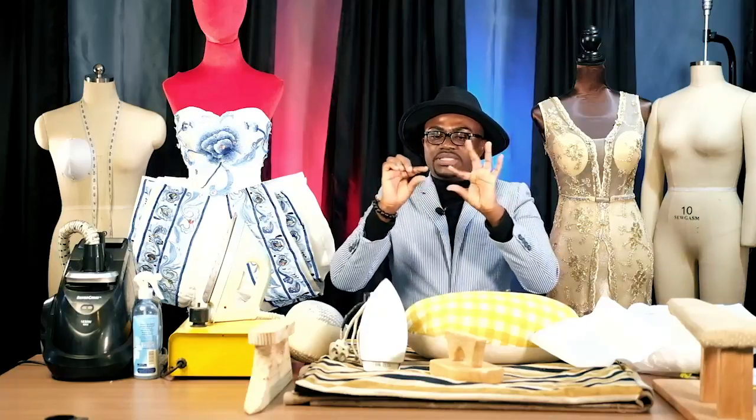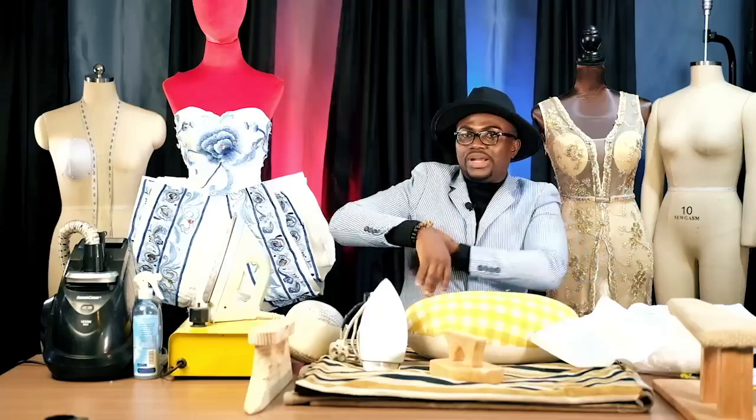If you have the seams entirely finished by binding, serging or what have you, it means you need to move it in one direction. So if you have the seam enclosed, it means press it to the back. It shouldn't come to the front. If the shoulder seams are enclosed, press them to the back. It shouldn't come to the front.